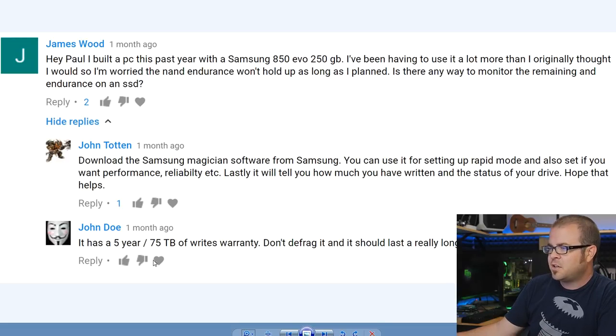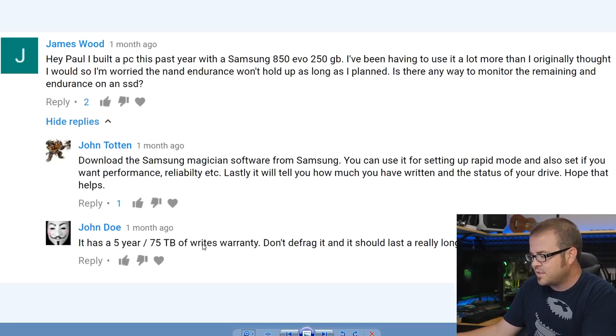what it actually is. John Doe points out here it's got a 5-year, 75 terabytes written warranty. So if you take 75 terabytes, 1,000 gigs per terabyte, that's 75,000 gigabytes. If you divide that by the number of days in 5 years, it ends up being about 40 or 41 gigabytes written per day, which is possible. I mean, if you're copying a lot of video footage or something like that, I regularly shoot a video and then have 40 to 60 gigs that I might drop onto something, but I don't do that every day. There's a pretty slim chance that you do too.